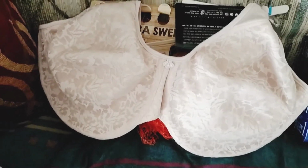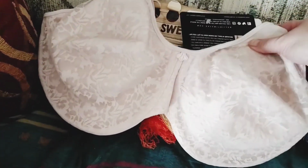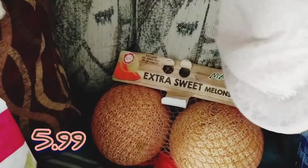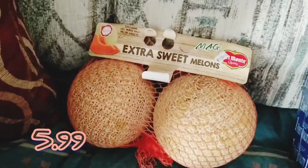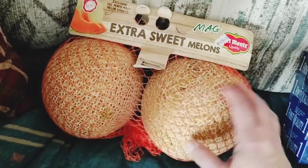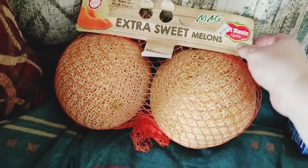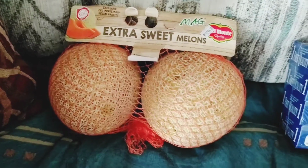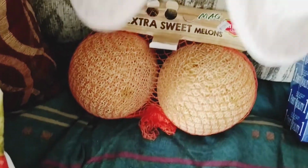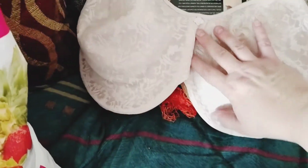Yeah, I think I'm gonna start out this Costco haul. Should I start it out with the melons? Well, it looks like they are being held up by the bra. Needed some stability, so. Okay, we're starting out with some extra sweet melons. So we got a couple of those. And let's go ahead and get them some more stability.